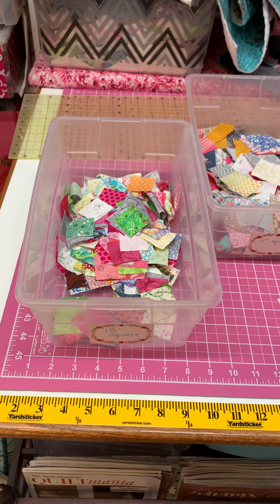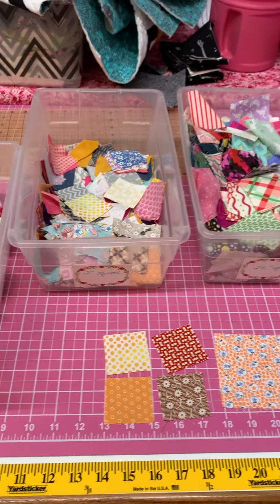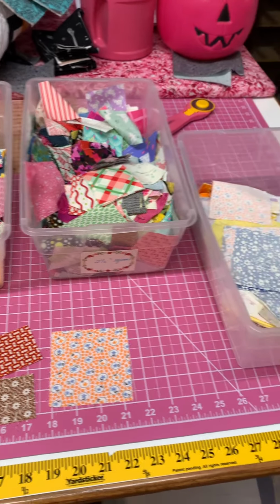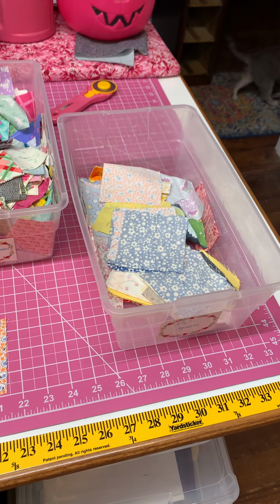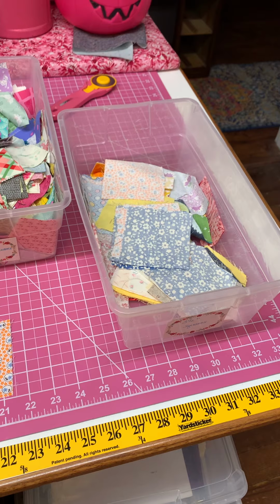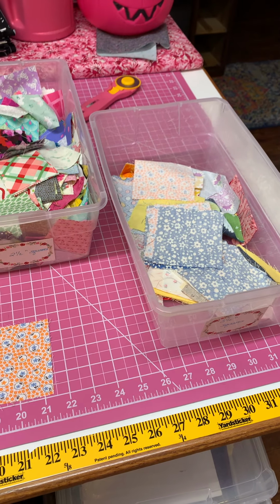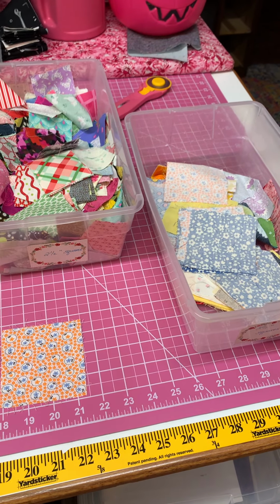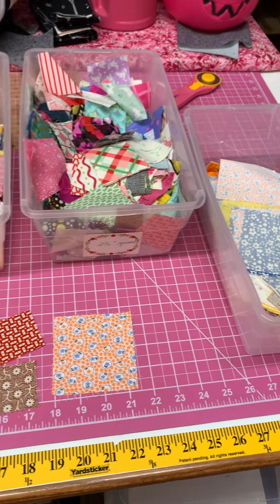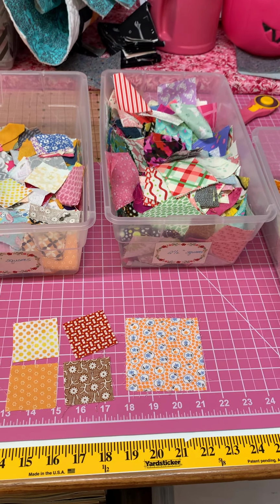As I've been going along, I've been keeping 1.5, 2, 2.5, 3.5, and then I also have 5s and 10s. These are the squares, and I also keep strips if they're longer than about 10 inches, and I keep them in these same sizes: 1.5, 2, 2.5, 3.5.